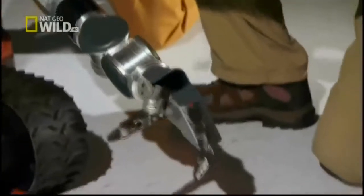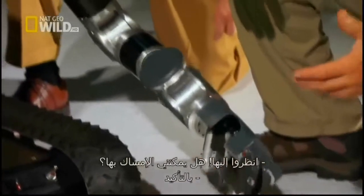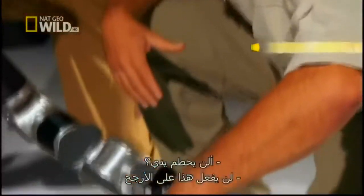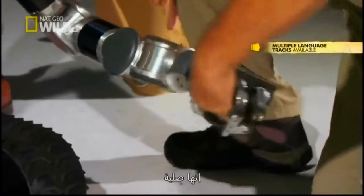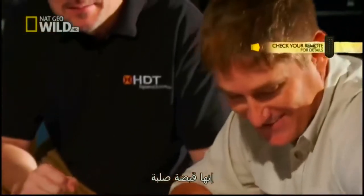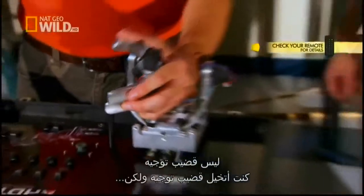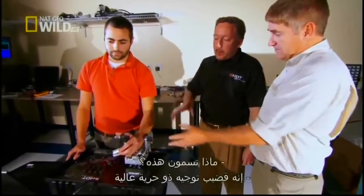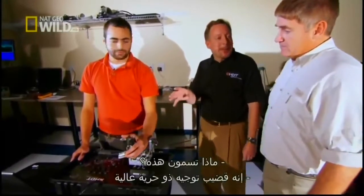Yes. I mean, look at that. Can I give a grip there? You sure can. And it won't crush my hand? It probably won't. Wow, that's firm. I mean, that's a firm grip. Wow, so it's not a joystick. I was envisioning a joystick, but, you know, what do you call this? Well, we call it a high degree of freedom joystick.